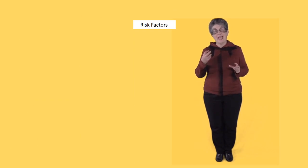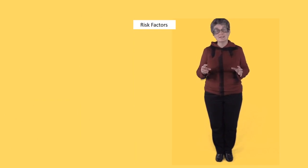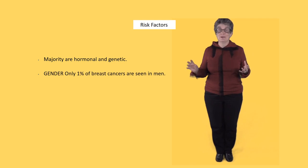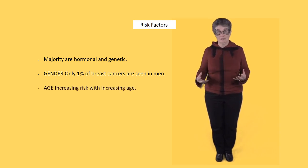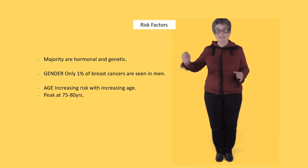Thinking of this from an epidemiological rather than a histological point of view, the risk factors for breast cancer are mainly hormonal and genetic. The most obvious one is, of course, you need 2 X chromosomes to be really at risk of breast cancer. Only about 1% of breast cancers are seen in men, and many of those men have a germline BRCA mutation. So, breast cancer is a disease of increasing age. We don't see breast cancer much in 20-year-olds. The peak risk of breast cancer is in a woman's 70s and 80s.